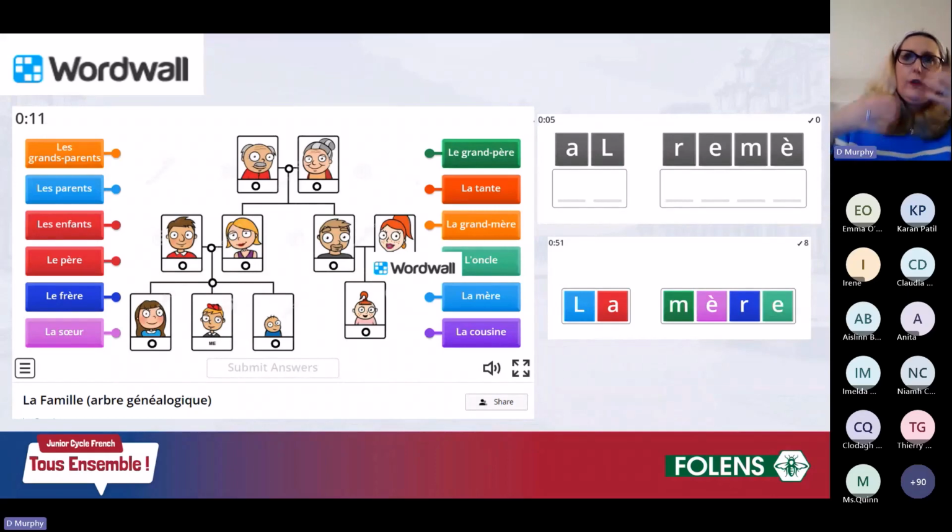So the ideal is to have the students using the apps, but if not, having the teacher using them is also very beneficial. One that I like, and once again, this is the free version, so I don't do anything behind the paywall, is WordWall. WordWall is a great app for getting students to engage with different pieces of vocabulary.